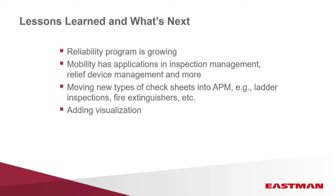There's really so many avenues that mobile devices have opened up for us, not just with rounds of recommendations, but our corrosion group, inside inspection management, relief valve management. Really, there's so many more things that we can do now. And I'm already looking to the future. I see us putting types of check sheets into APM. Is it ladder inspections, fire extinguishers? The rounds module, and especially what I'm seeing from Rounds Pro, really lends perfectly for these tasks. So I'm really excited about that.